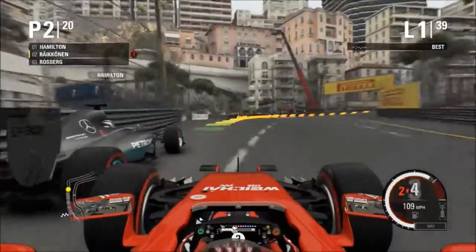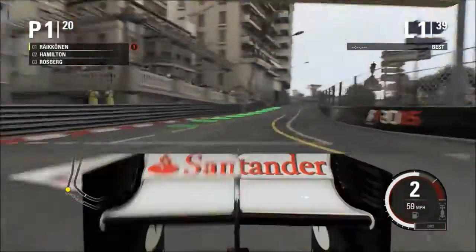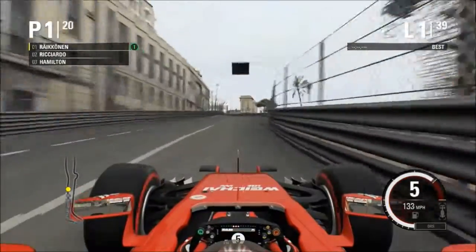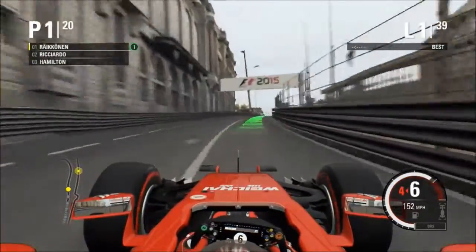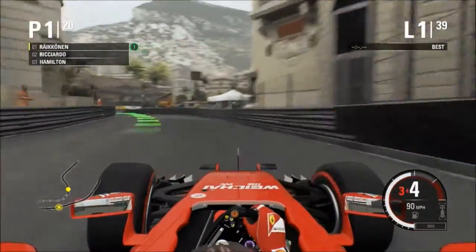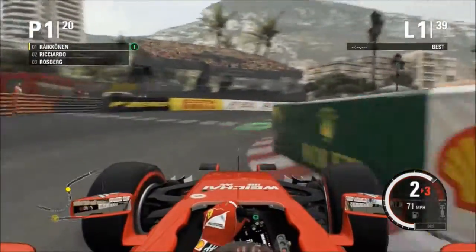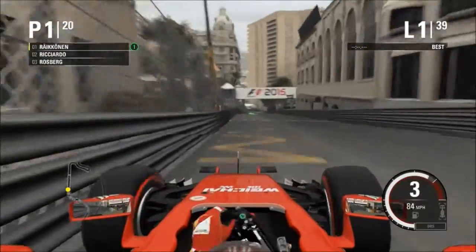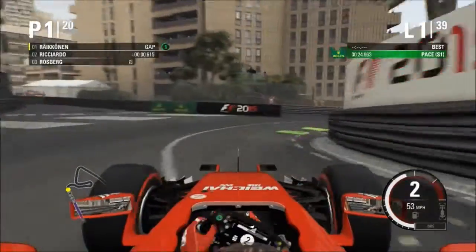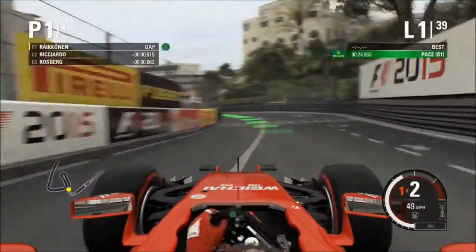Hamilton's got a better start by the looks of things. He's on our outside. And he's gone straight on. He's lost his front wing. Lewis Hamilton has lost his front wing. Looked like he was going to take the lead. And that would have made it very hard for us to win this race. But then he goes straight on into the wall. And surely his race is as good as over. It will be some sort of miracle if he can salvage some points out of this race now.